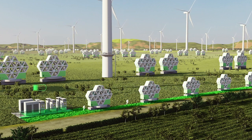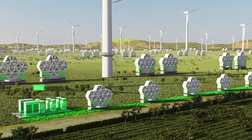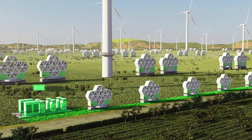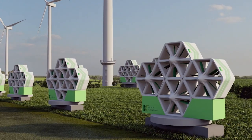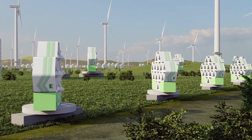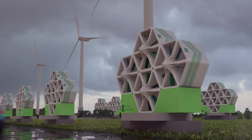But the key thing is it works in turbulent wind conditions. That's the key advantage of the system, so it actually works in urban locations. Can it produce electricity at a cost that's competitive with wind turbines, which I think now are in the $20 to $40 a megawatt hour range, if I understand correctly? Are you competitive with that?